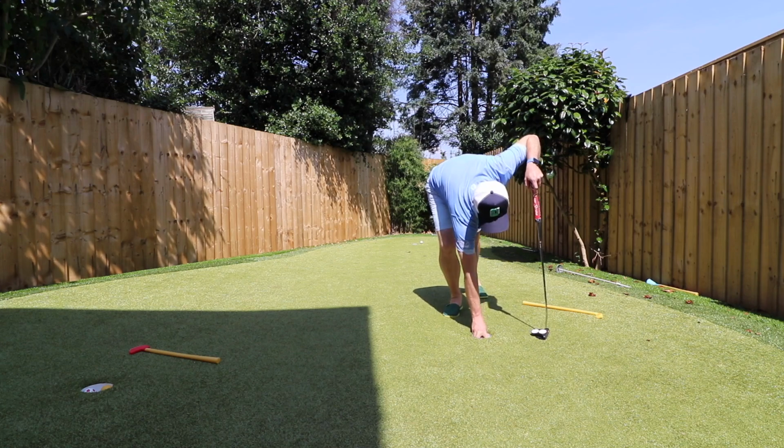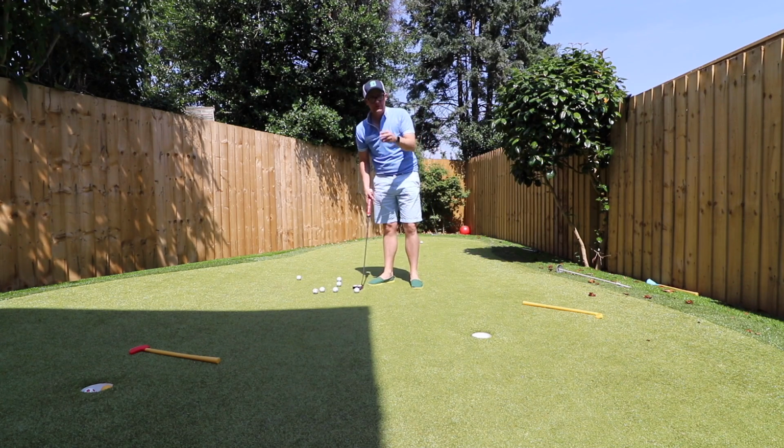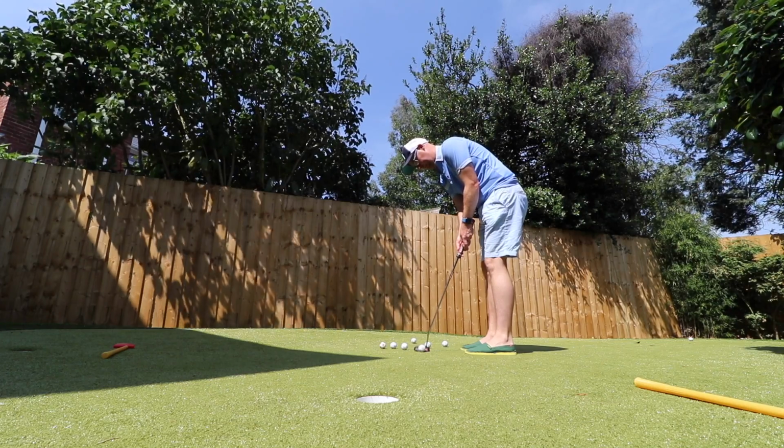Right, let's talk about why this is such a reoccurring problem. So the first issue, which is a human problem, and the key message when it comes to thinking about taking lessons, is think about this player's ability.